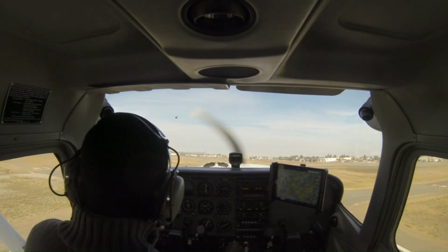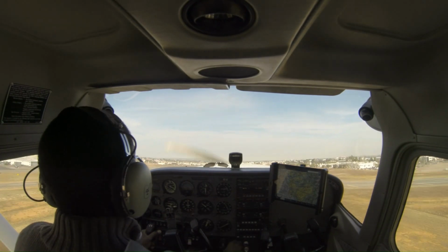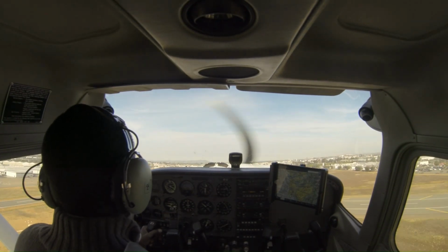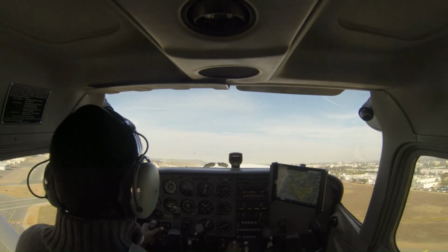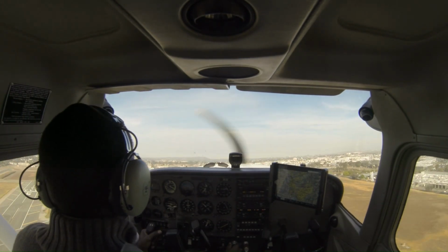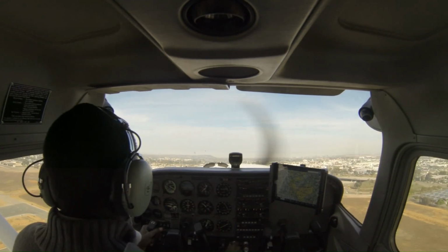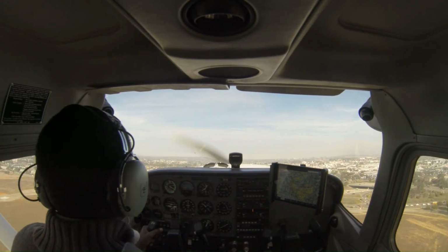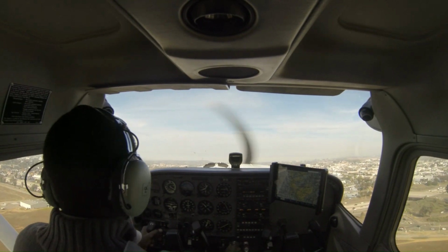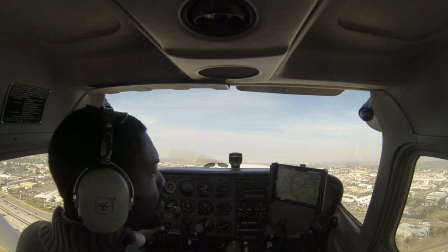And we have birds. I just passed a hawk. Alright, so I'm just climbing out right now from the airport, basically. Watch our runway track. Looking back, making sure I stay on runway track, because there's two runways, so you don't want to drift to the left or right, especially to the left, because another aircraft could be taking off.